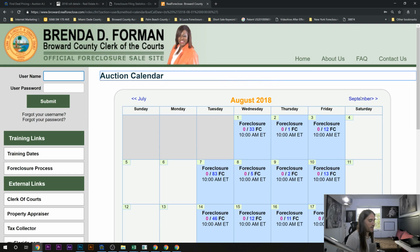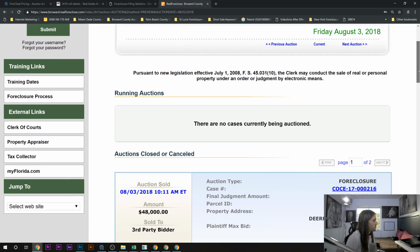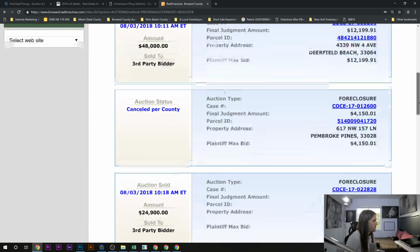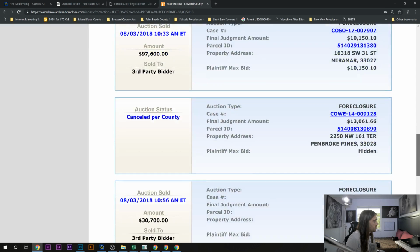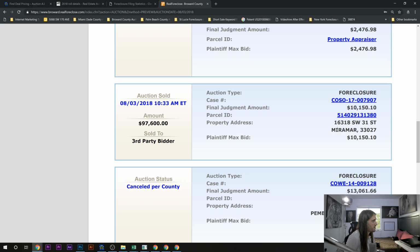And there's a superior lien, but it's for an amount that leaves equity, and this was the case with the property that we're about to look at. So here we are on the auction site now on August 3rd, 2018. If we go down, we can see Deerfield Beach, this property, and then here we go. 16318 Southwest 31st Street in Miramar.